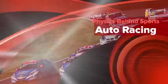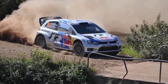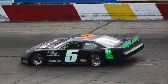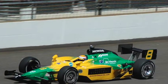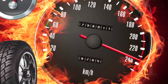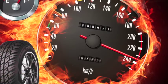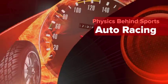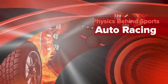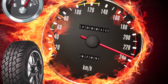Physics behind auto racing. This video will discuss three important aspects of automobile racing: using friction to generate force, using the law of inertia to balance speed against fuel efficiency, and using the Doppler effect to explain sound heard as an automobile passes by.